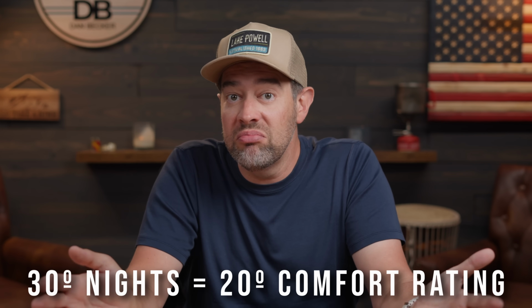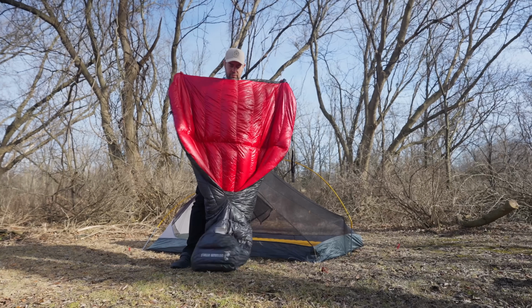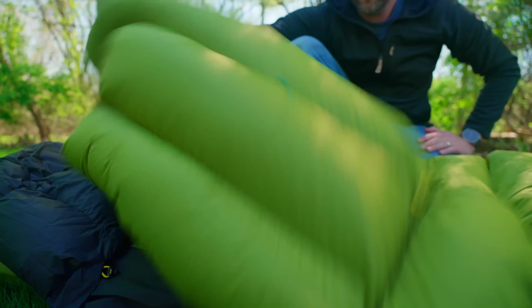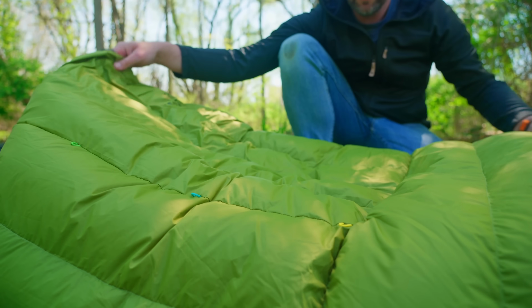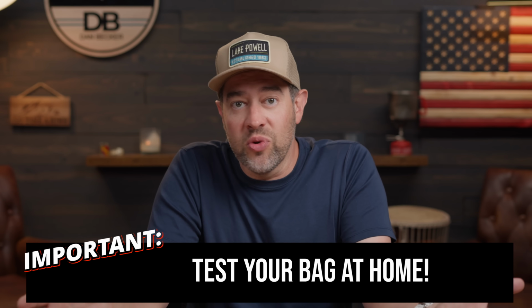In a pinch, you can add an extra quilt or a liner. Quilts are especially great for ultralight backpackers. You just want to make sure that your bag or quilt fits to minimize dead airspace, but do not sacrifice mobility or you'll feel like a mummy all night, and I suppose that's actually why they call it a mummy bag. Terrible name. So test the bag at home and check the fit. If worse comes to worse, you wear extra clothes like a puffy jacket.